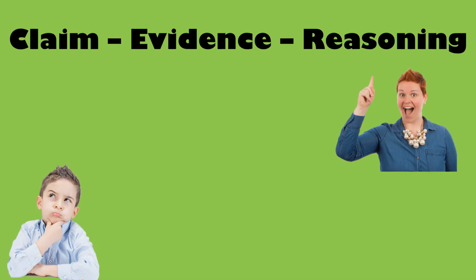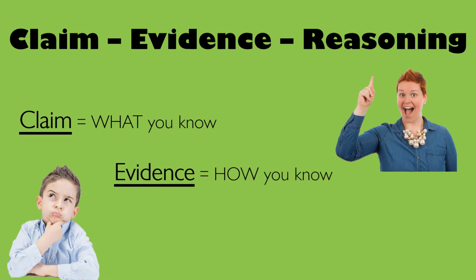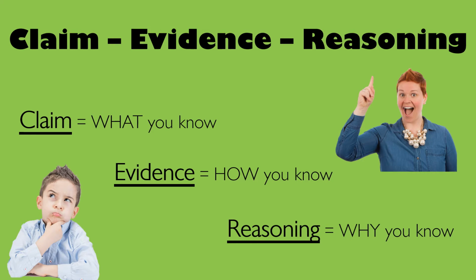In our learning target, we had three words. We had claim, evidence, and reasoning. Whenever you do a science investigation, you always have to end with a claim, evidence, and reasoning. Now, what are those three different things? First, a claim is what you know. Evidence is how you know. And reasoning is why you know. Let's dig into those three things a little bit deeper.